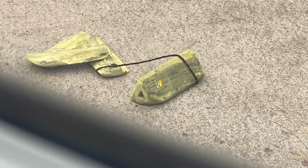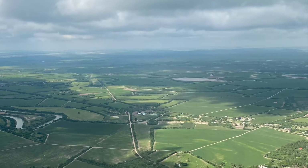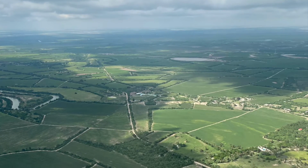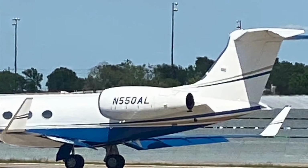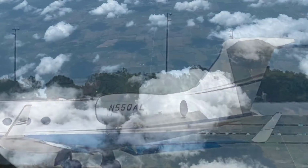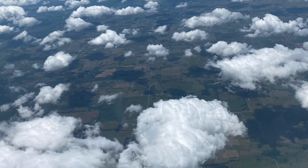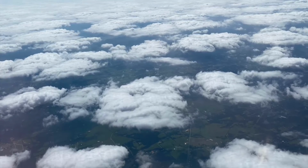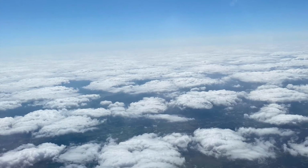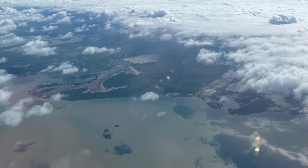These look worn out. What? A private jet in Dallas. Wonder who owns it and wonder where they're going. I see some coastline. We're getting close.